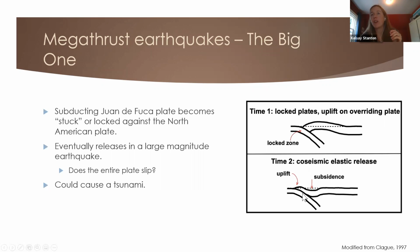When that earthquake occurs, the portion of the North American plate that was uplifting subsides very rapidly. And out in the ocean, there's a little bit of uplift related to this. And this little bit of uplift can cause a tsunami.